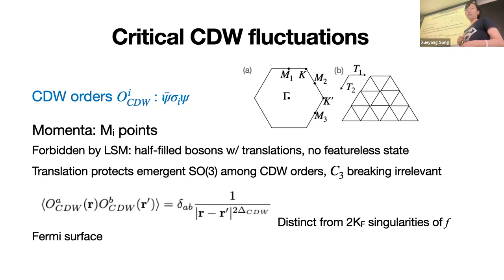A different perspective is that for the bosons at 1/2 filling, we cannot have a trivial Mott insulator. So this CDW order parameter that naively will give us a Mott insulator must break some lattice symmetries. So this is another perspective on why this flavor mass is forbidden. There is an emergent SO(3) symmetry among this CDW order parameter. We just mentioned that these SO(3) symmetries are preserved given translation alone. So it means that even if C3 is broken at the microscopic level, this C3 breaking will be irrelevant at the critical point because the emergent SO(3) symmetry is protected by this translation symmetry.